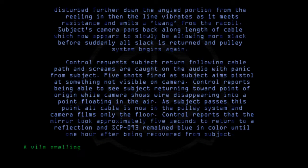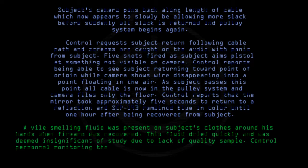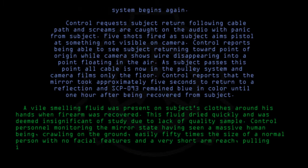A vile-smelling fluid was present on subject's clothes around his hands when firearm was recovered. The fluid dried quickly and was deemed insignificant of study due to lack of quality sample. Control personnel monitoring the mirror state having seen a massive human being crawling on the ground, easily 50 times the size of a normal person, with no facial features and a very short arm reach, pulling itself toward the mirror before it returned to a reflection.